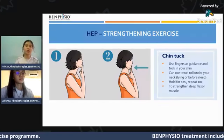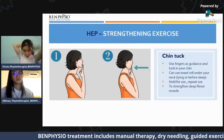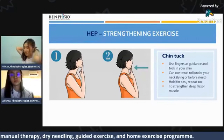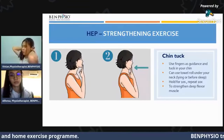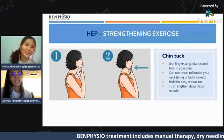Or another version, you can just use a towel and roll your towel. This is the lazy version, if you are very lazy. Before you sleep, you can do this. Roll it and put it under your neck. Then you just press on the towel on the bed. Same thing, repeat for 10 seconds.